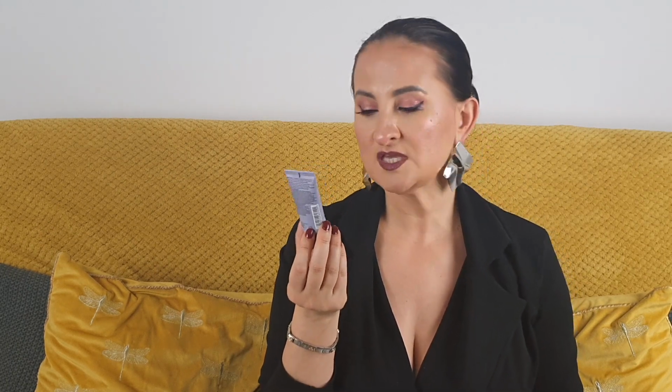So the last product from the hair category is Grow Gorgeous, and this is a strengthening hair and scalp mask. And to be honest, I've never actually used the purple one. I don't really know, I mean, they pretty much smell the same. And for me these are perfect scalp masks. I don't really use them on my ends because I think they just work better on my scalp.